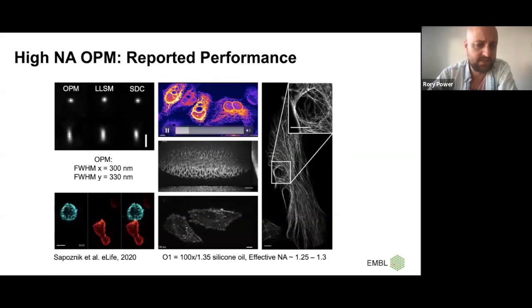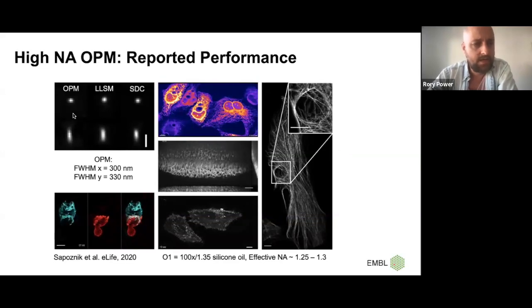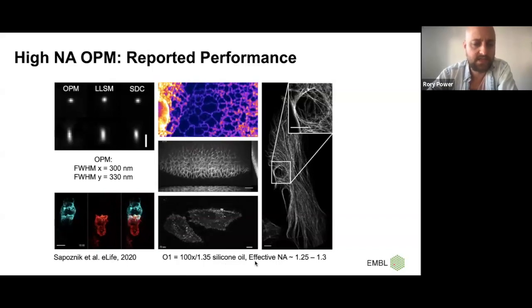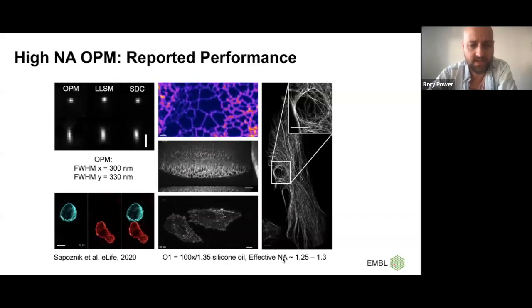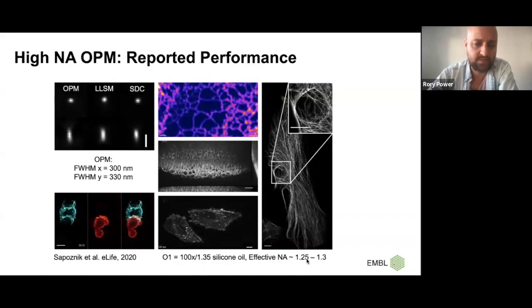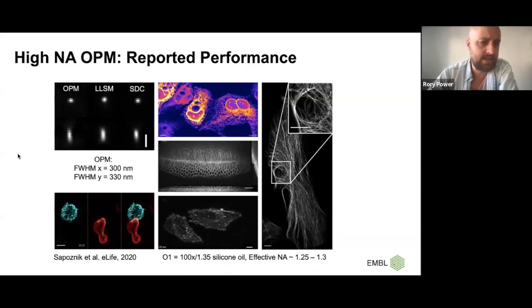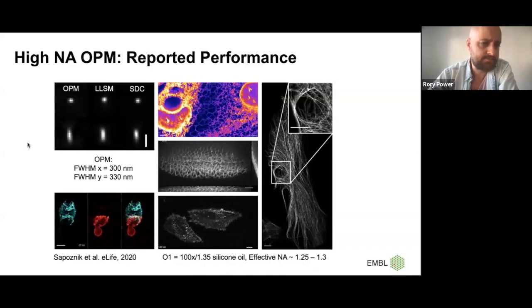Yeah, this is various data sets from the paper. You use a 100x 1.35 silicon oil objective lens, and you end up with an effective NA, by my calculations, of something in the region of 1.25 to 1.3 after losses due to tilt and so on. So that's fairly negligible, I would say.